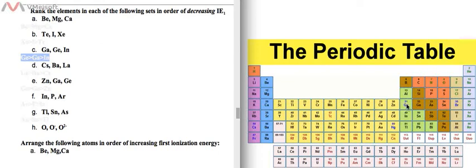So what's going to be true about germanium versus gallium? What's the difference as you go across the period? The most significant change is that it increases effective nuclear charge, so it's going to be harder to remove the electron from germanium than gallium. And then gallium, it's going to be harder to remove from indium because it is smaller and in the same family. So this is the order I get there.